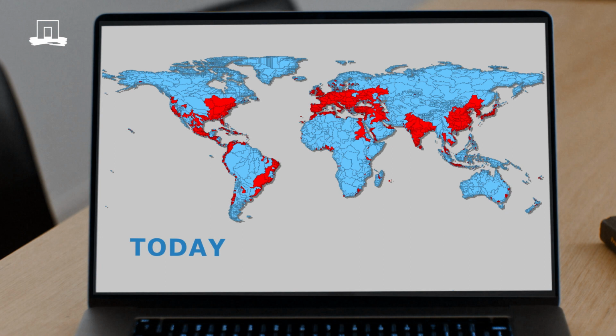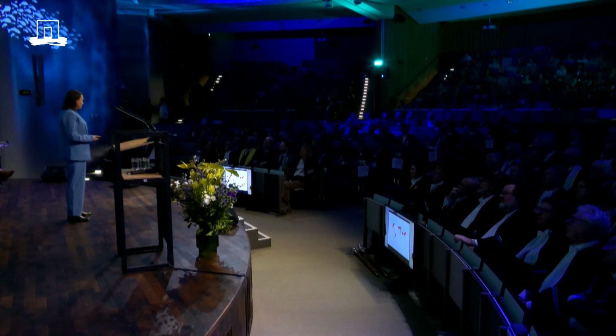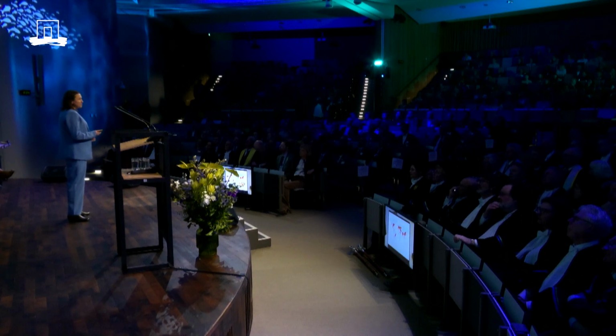Here is another map, now with two colors. The red color shows rivers that are much more polluted today than others. These rivers are located in North America, Europe, Asia, and individual catchments across the globe. These rivers have much higher quantities of plastics, painkillers, nutrients, and other chemicals.